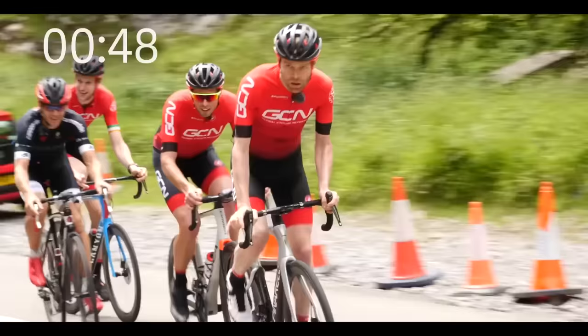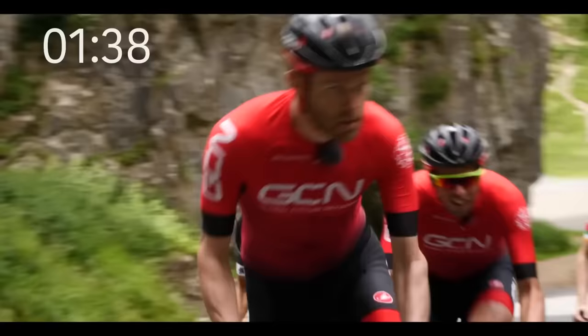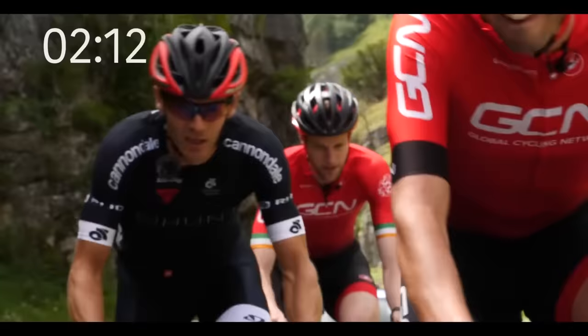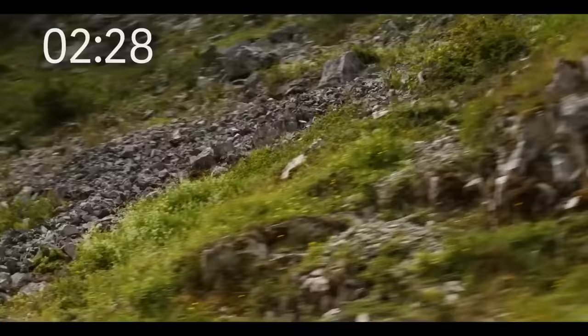Right, and we're off. They're all still together. Connor's at the back. Come on, Connor, stay with it. If any of these let me down, I'm going to be heartbroken. All still together. Feather looks on fire, out the saddle. He's looking good, even though he's on a 15 kilo bike.